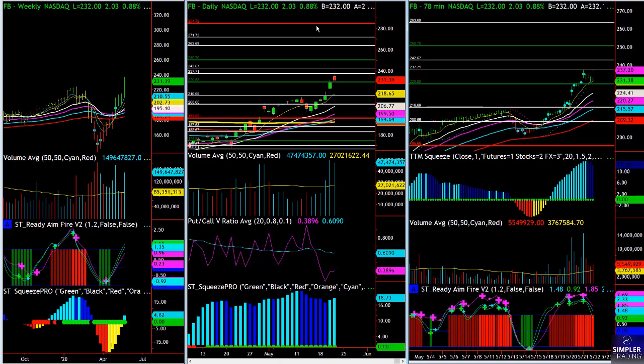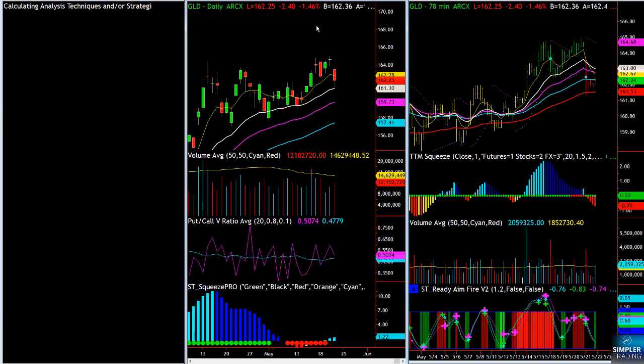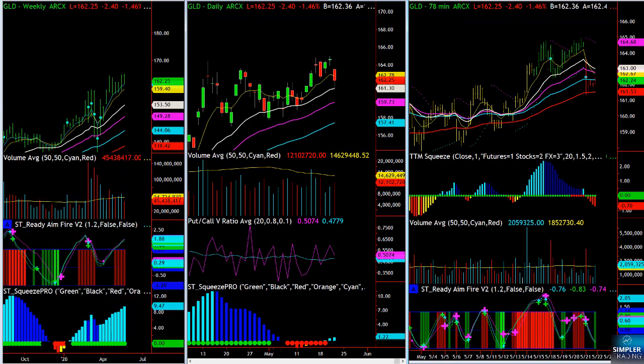And then last but not least, I've had a lot of questions on gold in this current environment. And today we had the perfect entry. Now gold, we've got squeezes setting up all over the place. And again, the buy zones are always the 21. You get up here and it looks like it's going to go, sucks people in, rips their head off. Perfect entry. All right, that's what I got.